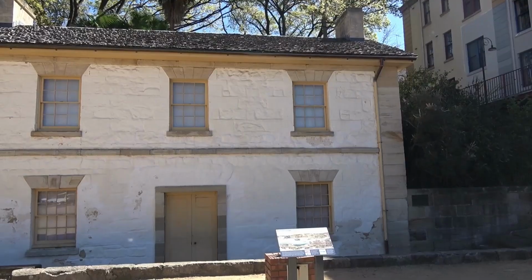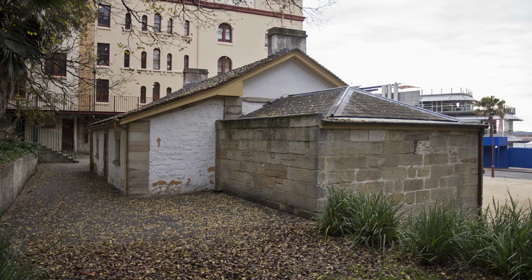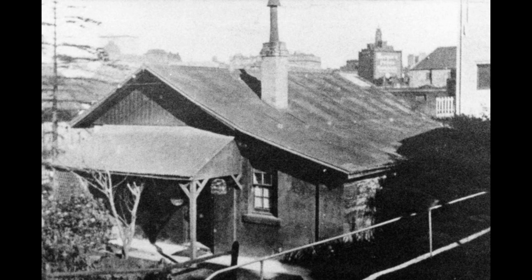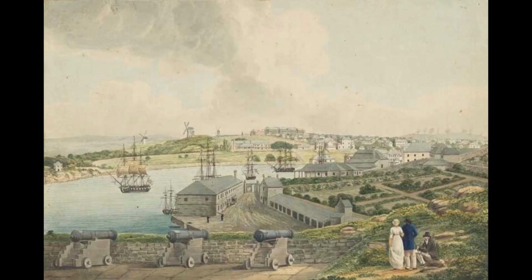Built in 1816, Cadman's Cottage is one of only a handful of Sydney buildings that remain from the first 30 years of the colony. Over the years, this sandstone cottage has been a water transport headquarters, a sailor's home and a water police station, among other things. It used to be beside the water, but since the construction of Circular Quay, the harbour has moved 100 metres away.